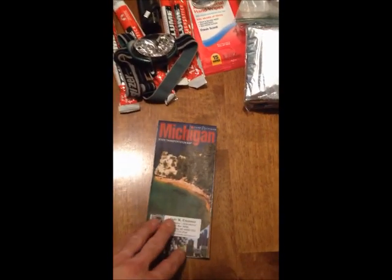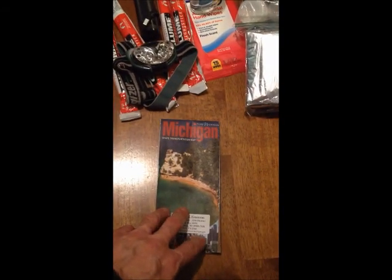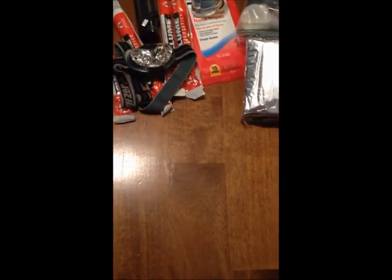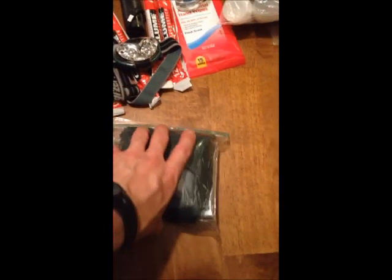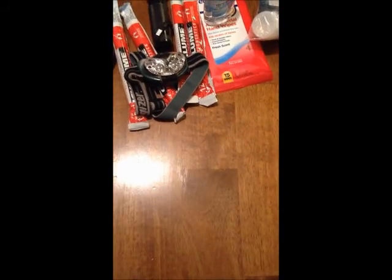Simple map. This is a road map. You may want a topographical map, but I keep just a regular road map in mine, just so I know exactly where the roads are, and it shows me the streams as well. Okay, got my rain poncho, and then I also have a couple emergency blankets. Rain poncho is self-explanatory. The emergency blankets, just in case I hurt myself or I find myself in a very cold situation.